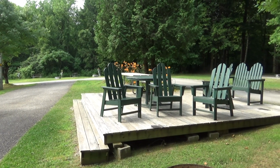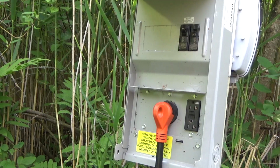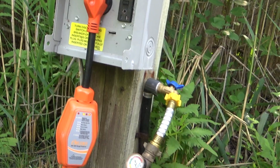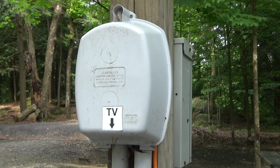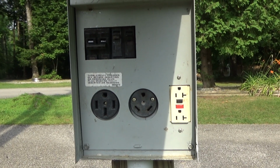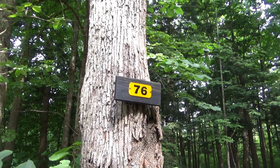Some of the sites even have a patio area. Our site had a picnic table and fire ring. We had 30 amp and 20 amp and a water spigot next to it. On the back side was a cable TV box, and we had sewer. Some sites have 50, 30, and 20. All the sites are well marked on the power boxes or on some trees out front.